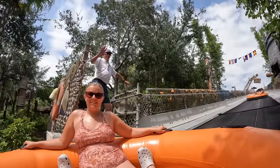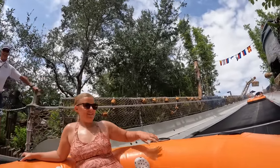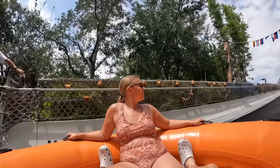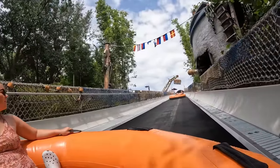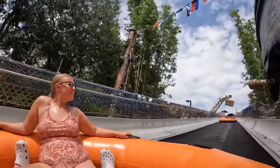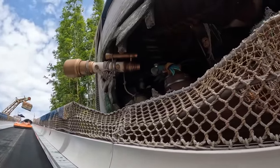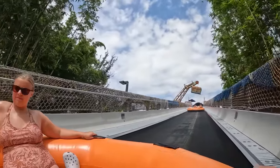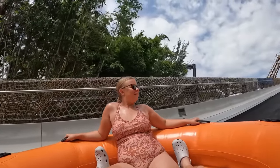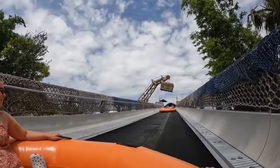And here we go, we're all loaded up. Hey, bye. Here on Miss Adventure Falls, yeah, nice big boats on this one. And we got one, of course, to ourselves. Oh, feels weird when you go over those, doesn't it? Yeah. There's the animatronic. Looks like we got some lobsters in the lagoon again. Do you like lobsters in the lagoon? Yeah.